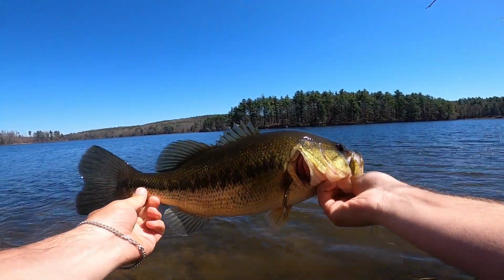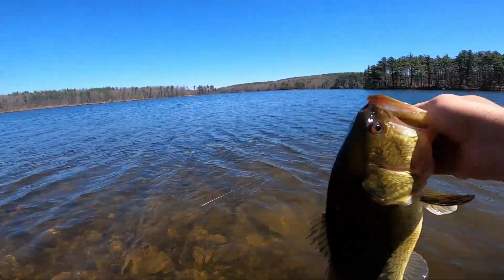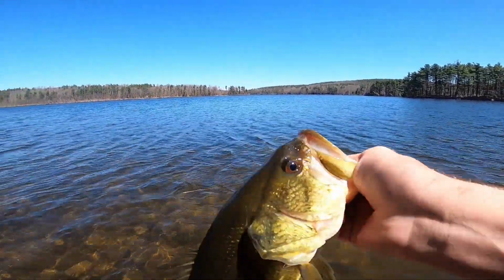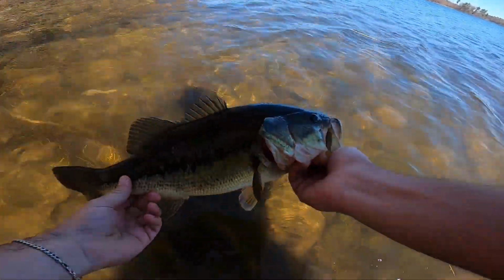Maybe about a low 2.5. I don't know if you guys can see, there's a tiny little branch sticking up right there. And I was creeping maybe like 5 feet behind it, and this dude just smacked it. So there might be some kind of structure over there. Let's let him go.